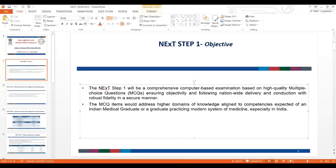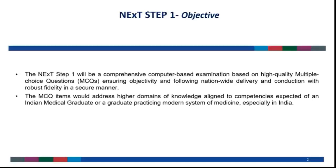It is going to be a comprehensive computer-based examination based on high-quality multiple choice questions. When I say high quality, it doesn't mean difficult. High quality means it is going to be uniform for everybody. The predictable outcome for an average student is going to be uniform across all medical colleges. That is what high quality means: there is no variation from place to place. This will, of course, ensure objectivity and nationwide delivery at the same time, in a robust manner.